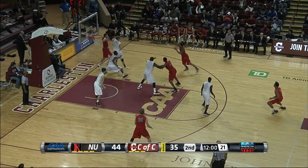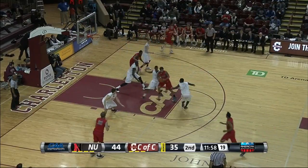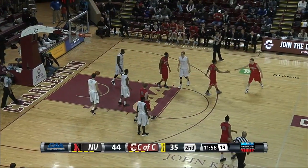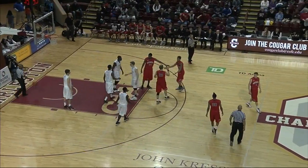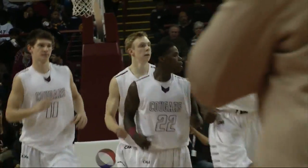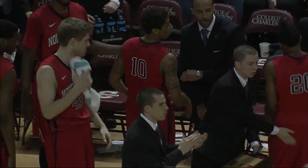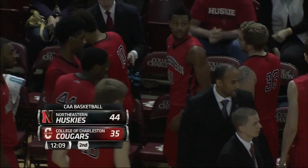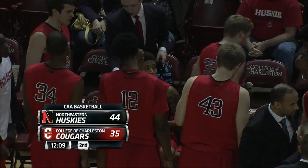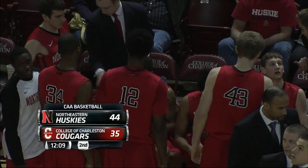Walker. T.J. Williams, and he's going to be fouled. So T.J. Williams, been double figures two of his last three games, just 1-for-4. Another timeout on the floor, so we're going to take another timeout. This time we'll use one of our TV timeouts inside 12 minutes. 44-35, Huskies on the road with the lead.